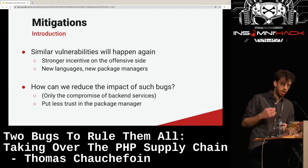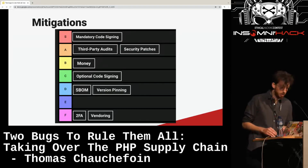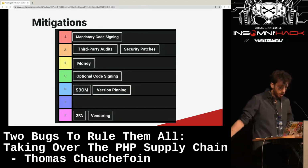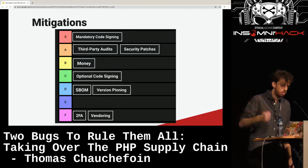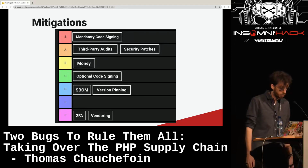So we need to try to start thinking about reducing the impact of such bugs. Like if somebody gets RCE on Composer, we have to find ways to not compromise the entire planet. So I did a little tier list of what could be nice to implement. Basically, 2FA is useless. Vendoring, which is putting all your dependencies in your own source tree and just reviewing all the changes and updating it manually, just useless. You just spend your time reading somebody else's code for no reason.